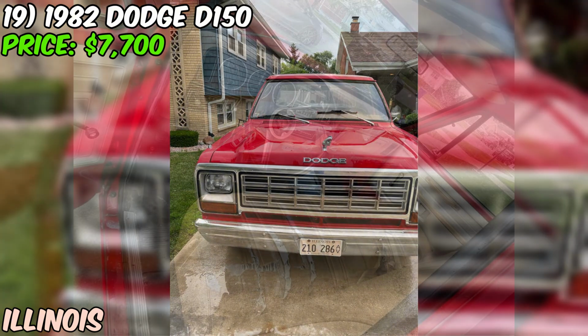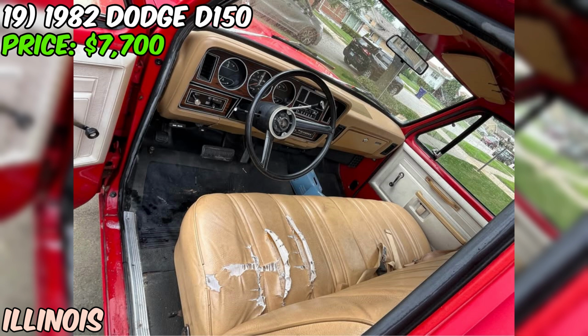It could be a good project for the right person, but I'd recommend negotiating the price down unless an inspection reveals it's in better condition than the vague description suggests.